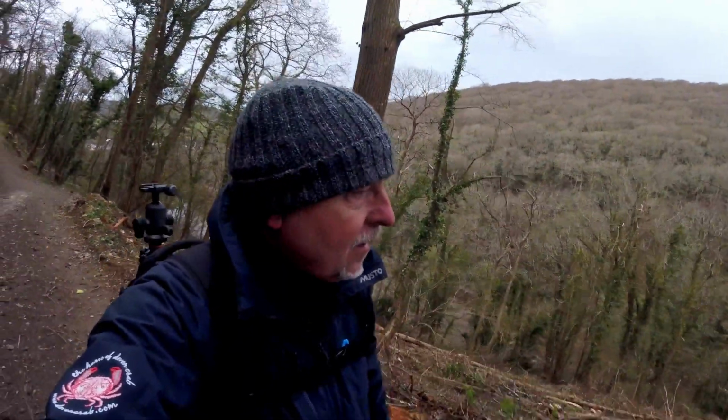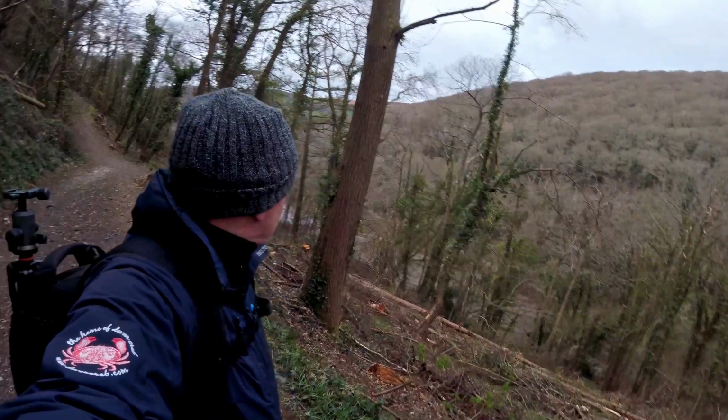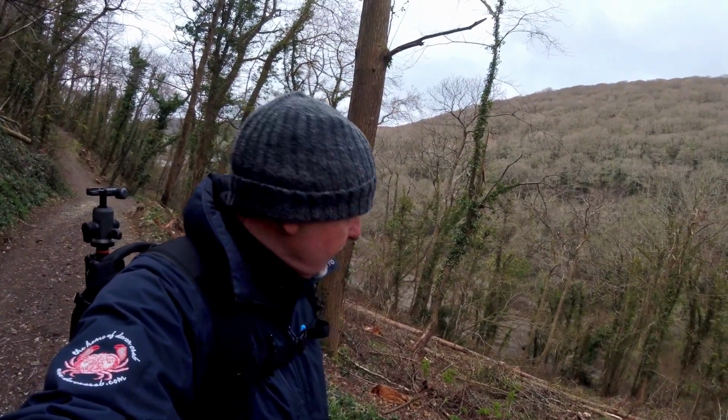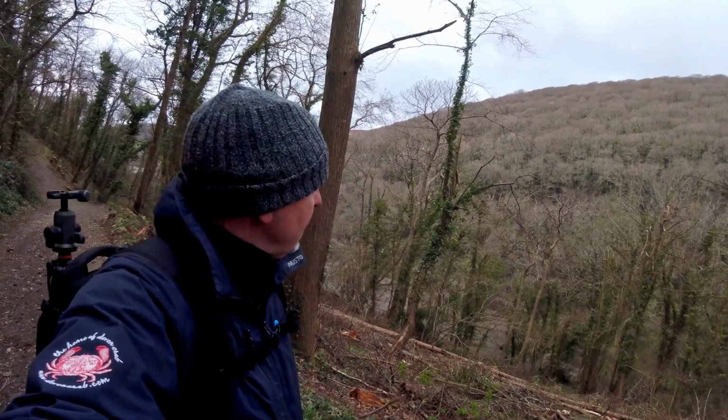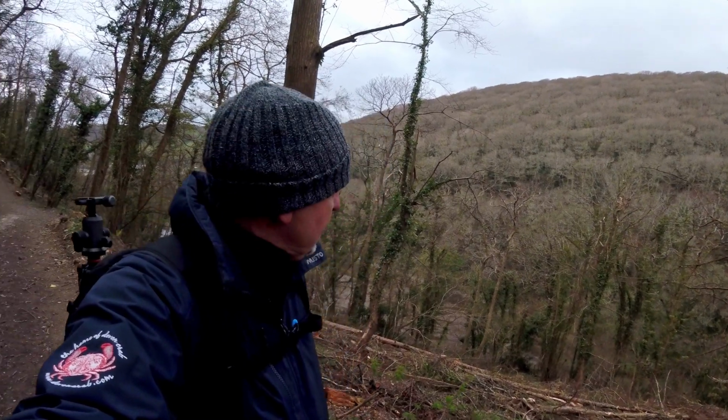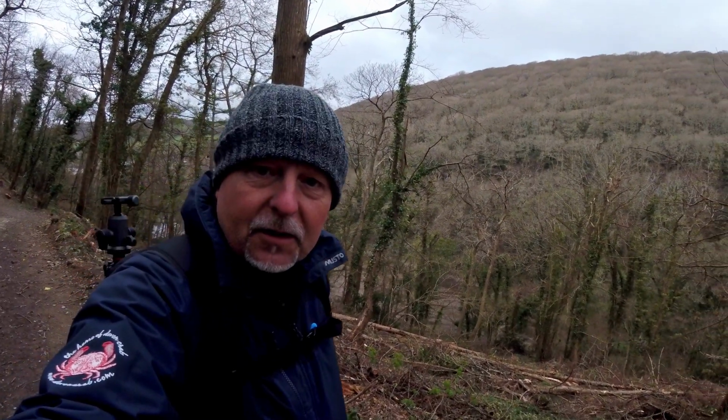Well, this is an ideal location for bird photography. As you can see, I'm quite high up here. They've cleared the trees a little here, so you can see into the canopy of the trees below. So if there's any bird life there, you can get on eye level with them.